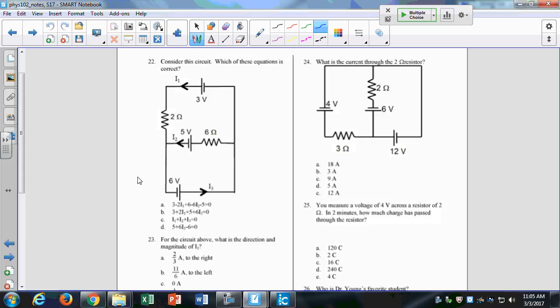All right, so I have 3 minus 2i1. I start up at 3. I know I'm supposed to be going in this direction because it's positive 3. My electrons actually gain energy when they go from low potential to high potential, so that's going to be a positive gain of energy. As I go through the circuit, I get minus 2i1. So going through here, 3 minus 2i1. And then I come down here to plus 6. That's as it should be because my electrons gain energy as they go from low to high potential. And then it does minus 6i2.